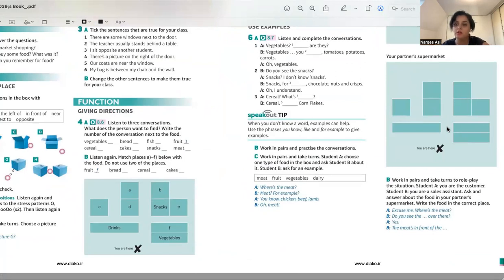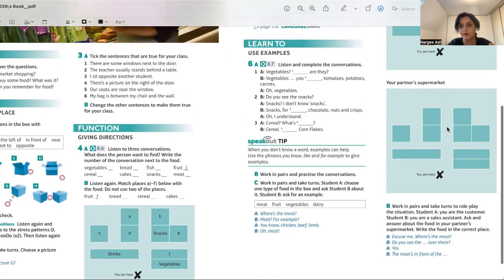Student A, you are the customer. Student B, you are a sales assistant. Ask and answer about the food in your partner's supermarkets. Write the food in the correct place. Excuse me, where is the meat? Do you see, for example, fish? No. Do you see the kiosk over there? Yes. The meat is in front of that kiosk. For example, you can select that.